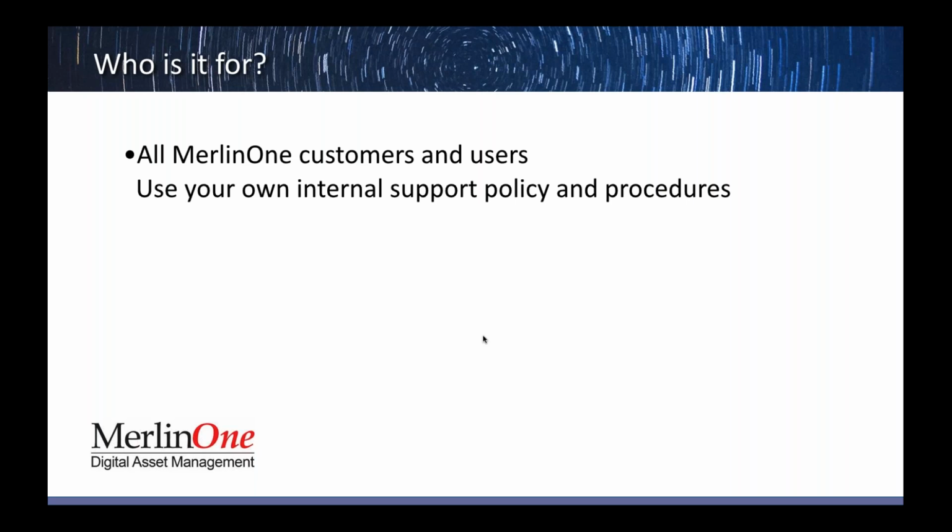It's for all of our customers and users. We have some sites that very much like to control who has access to calling our support team. They want all the requests to go through IT or through a designated support person on site. If that's how you have your thing set up, then absolutely we can set your portal access up so that only that person has access to it. If you want a broader base of your users to be in touch with us, to be able to send us requests, we can add anyone that you would like to add, and your users can also request access to the portal when they feel the need.